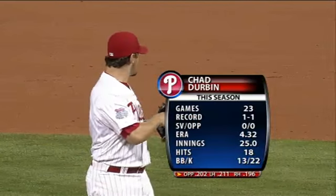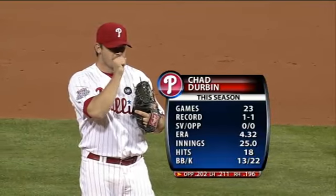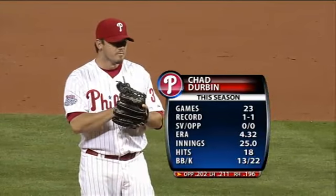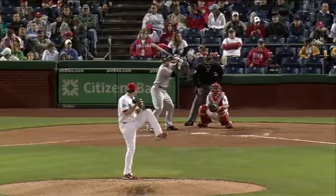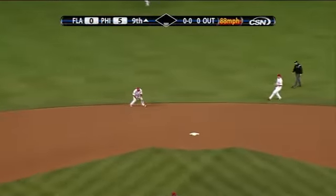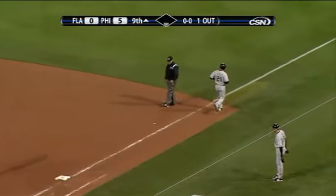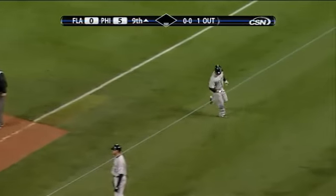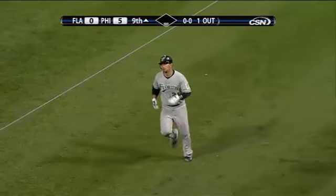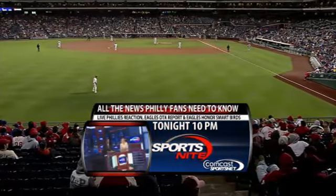He sure has. And Chad Durbin will come on to pitch the 9th inning here. He's been good lately. He's really righted his ship. He was struggling there for a little while. He's had some really good outings lately. Faces John Baker, and he gets him to hit the first pitch toward the middle. Rollins has it, 1 away. Ryan Madson pitched a scoreless 8th inning. 10 in a row retired by the Phillies pitching staff.